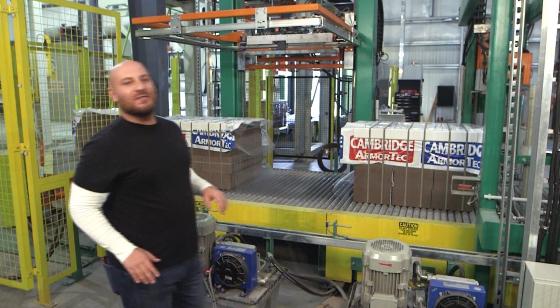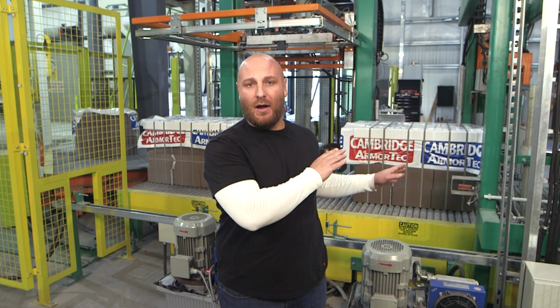We are now at the final step of the Cambridge paving stone manufacturing process. Product was batched, made, QC'd, and now ready to get packaged to go out on a truck. Next step is it being installed.